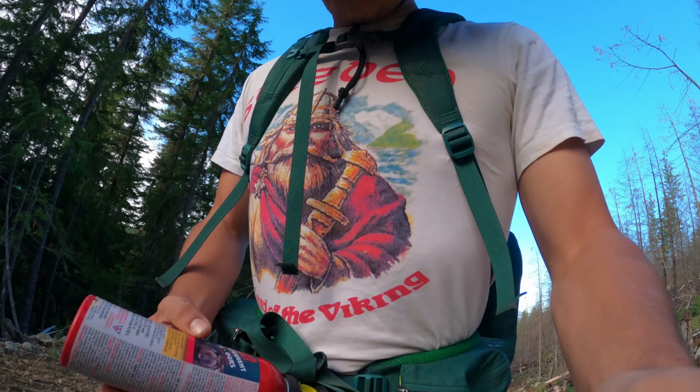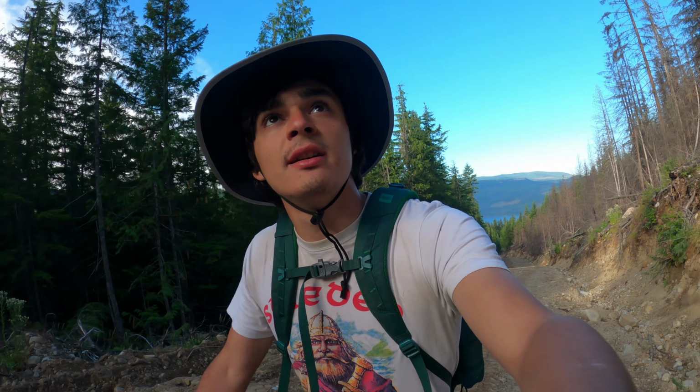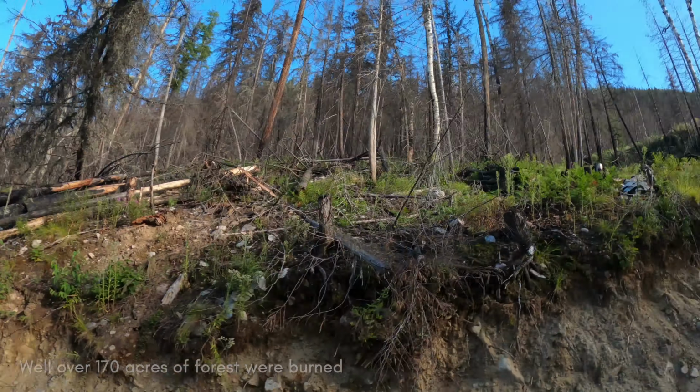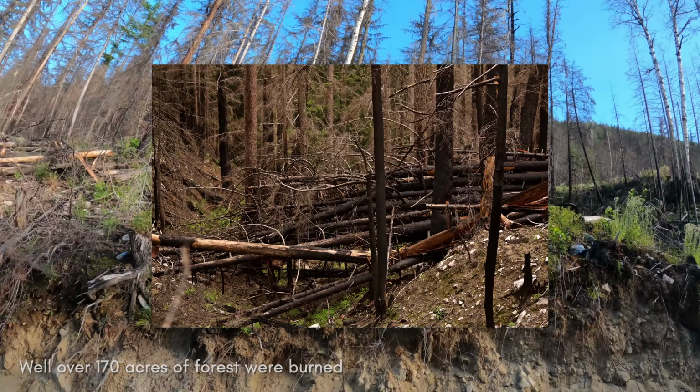We are in grizzly bear country. Came prepared with my bear spray here. Hopefully I won't have to use that, but just in case, I have it ready at the belt. Also, this entire mountainside was scorched by a massive forest fire 2 summers ago, so you can still see the remnants on the hillside.